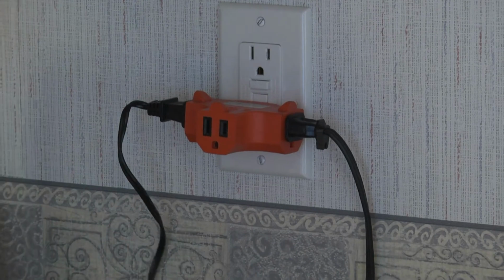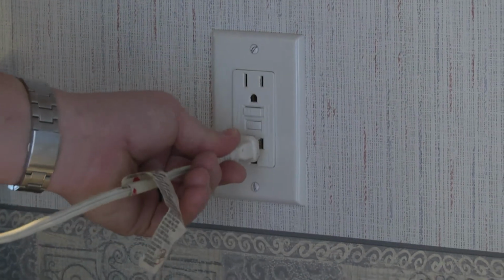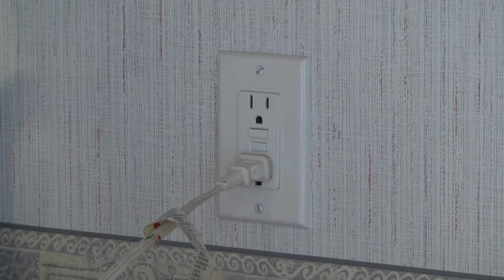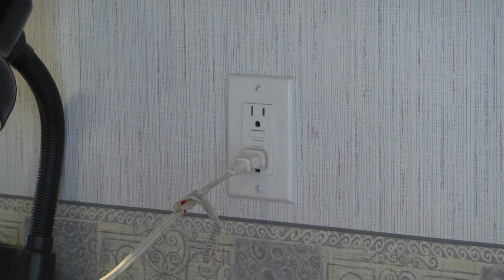We do not want to use a duplexer in our outlet. The outlet has 2 holes in it for a reason. Only 2 things should be plugged in at a time, not overloaded. If you overload your outlet, it could short circuit. If it does short circuit, you need to isolate the power by disconnecting it at the breaker box.